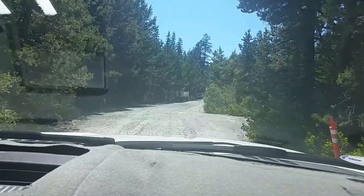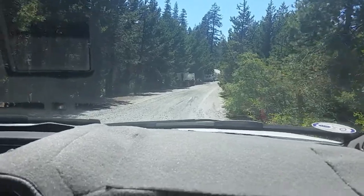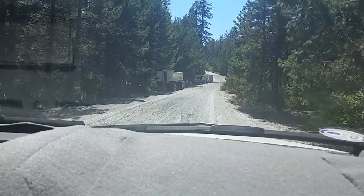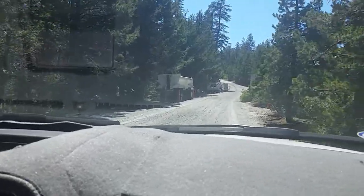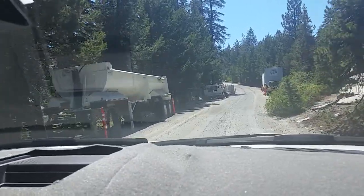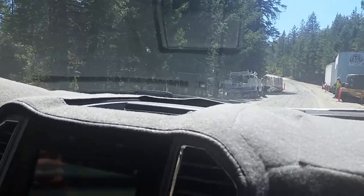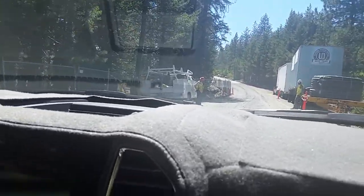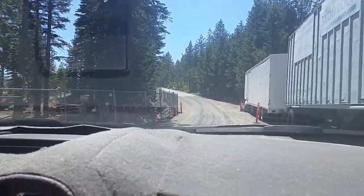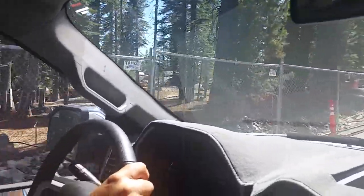Okay, so we're just passing the drive that goes up to Red Fir, and as you can see, the work that is underway here is extensive. It seems to involve all of the campgrounds, including the dirt campgrounds, and there is chain link fencing and lots of people working.